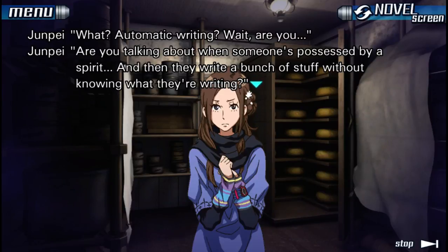Always keep track of what every character says. Oh, I forgot to read this. Oh, did I read it? Oh, whatever. Are you talking about when someone's possessed by a spirit and then they write a whole bunch of stuff without knowing what they're writing? Wasn't that similar to, what was that one game? Oh yeah, Alan Wake, right.